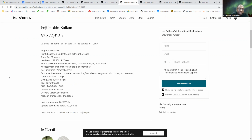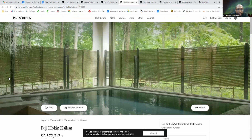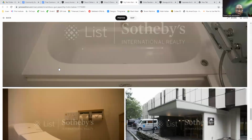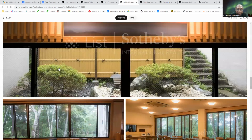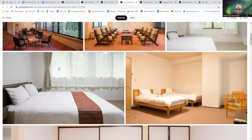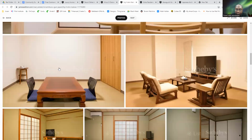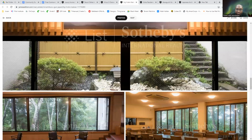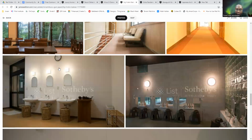It's not really convenient, but we're just going to go through the photos. I'm not going to spend too much time on it. It's a hotel. You need a management team. You have a conference area. You have cheap rooms. You have common rooms. You have multiple dining facilities. You have a rock garden, breakfast area.